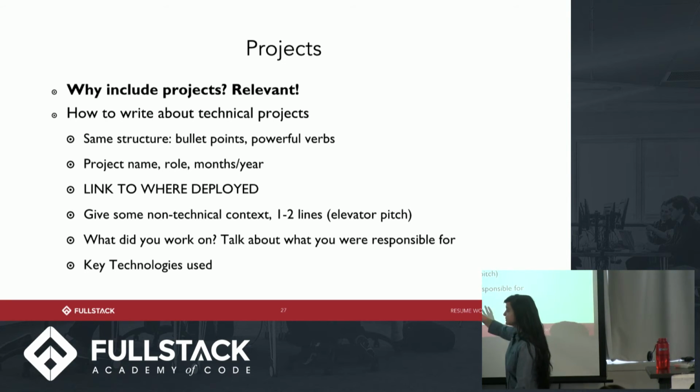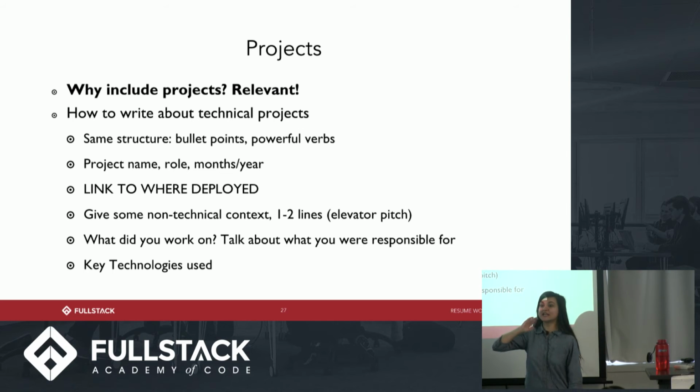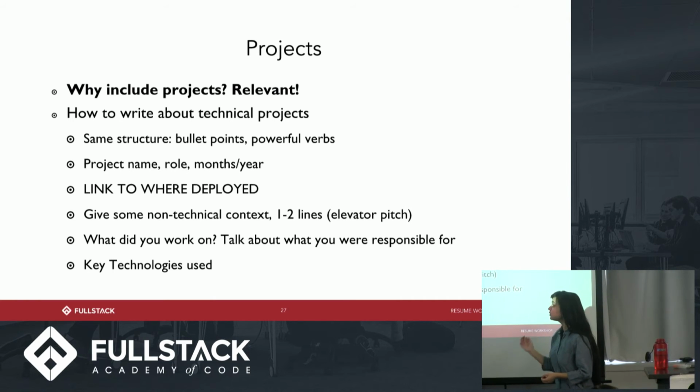Link to where it's deployed. Lead them to your project. Let them see all of its functionalities. Have them play around in it. Give some non-technical context. Elevator pitch. What did you work on? Talk about what you were responsible for.